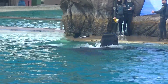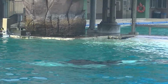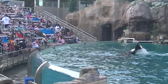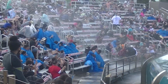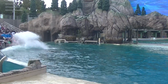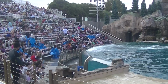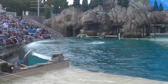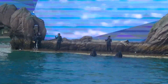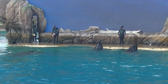Looks like we're ready for the left side. Here comes our 10,000-pound male, Ulises. That was amazing, you guys. Good job. We're happy you got to experience the power of the killer whale.